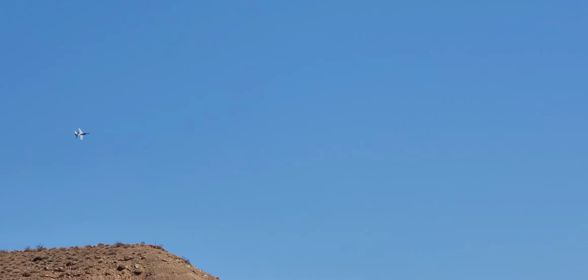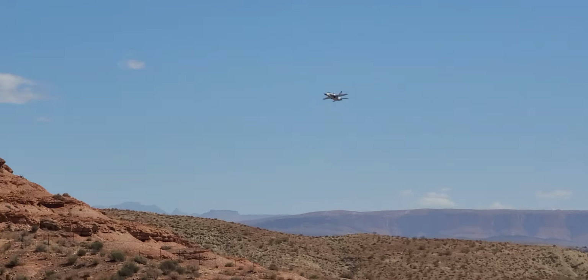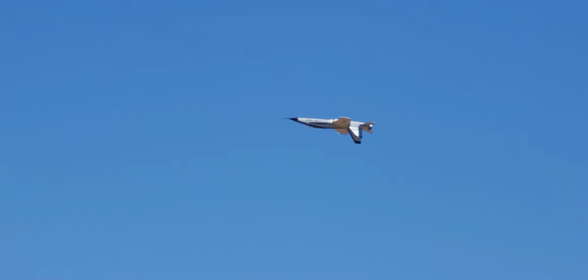Time remaining 4 minutes. I've been getting killer flight times out of this thing too. I believe last flight was like 6.5 minutes and I had like 40% left. I was just doing a lot of high alpha stuff.